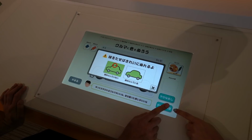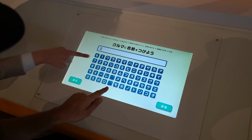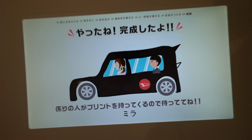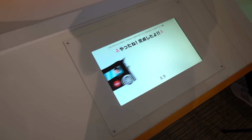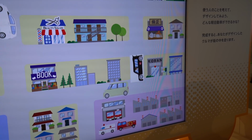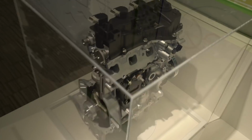Using a system that is completely in Japanese, I attempted to recreate my own MIRA as accurately as possible. This one? Yes. That's it? Yes. I have designed my own K car. Let's design a K car. That mirror will come up on the screen? Yes. Here it comes. Oh, okay. It's so fast. What makes a car move? Boost, turbos, and the 3-cylinder engines.